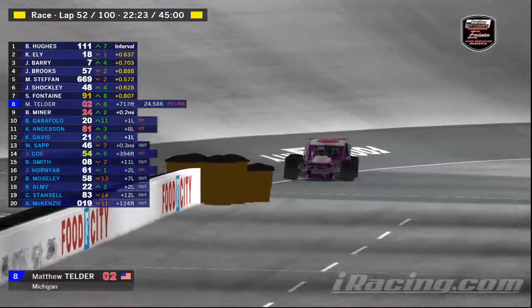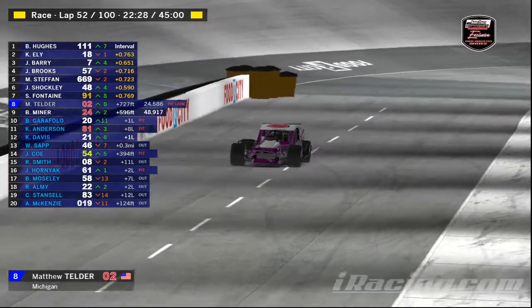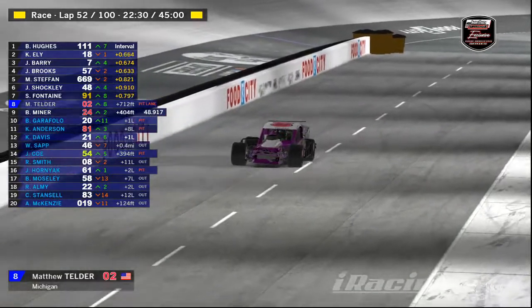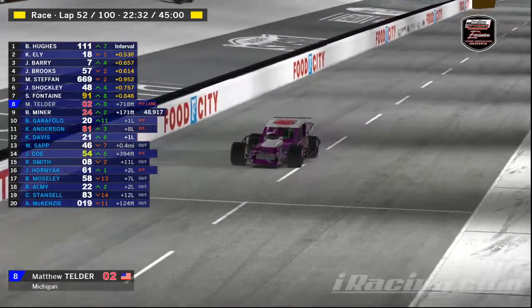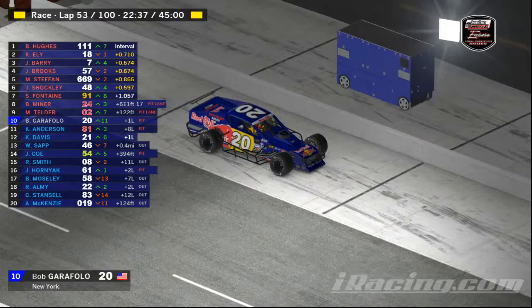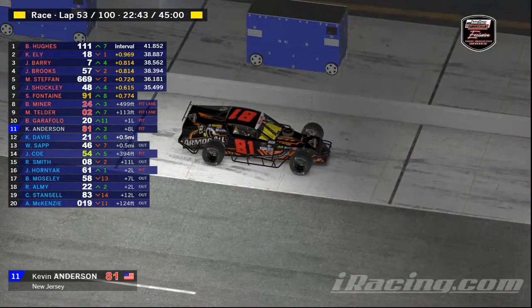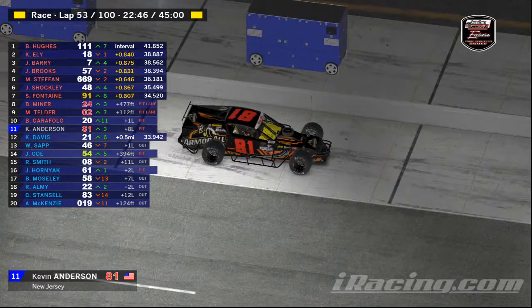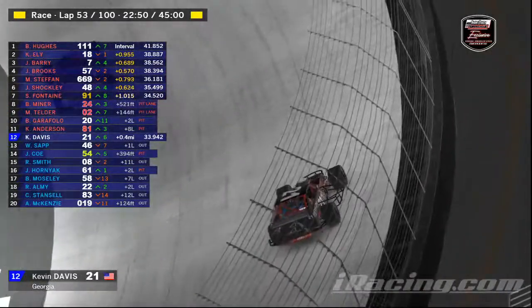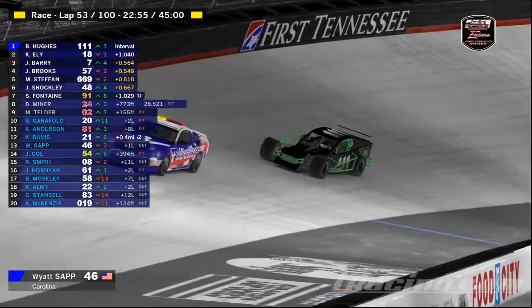And he is going into the pits. And that is, yeah, that's a good pit entry. Hopefully he's not speeding. He's bringing it in. Who else do we have? We have Bob Garofalo in the pits. That's the number 20 car that ran into him. So he's trying to get repairs here. And then Kevin Anderson, he is still in the pits. So I don't think we'll see him moving again. Kevin Davis, no, he's not in the pits. Wyatt Sapp is out of the race.